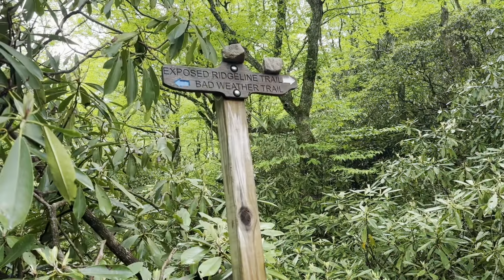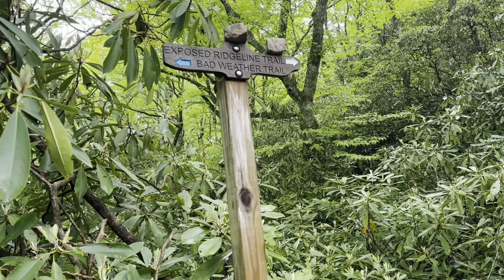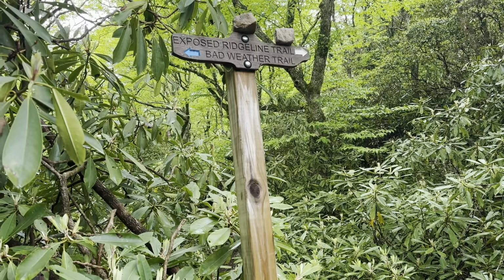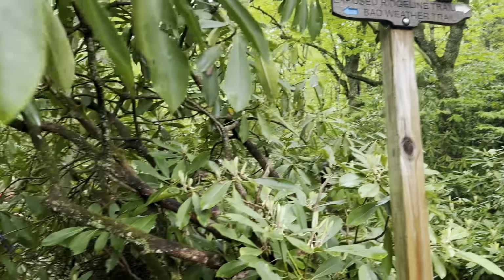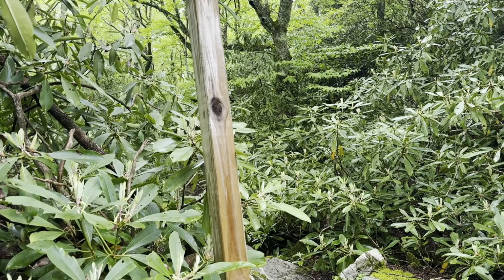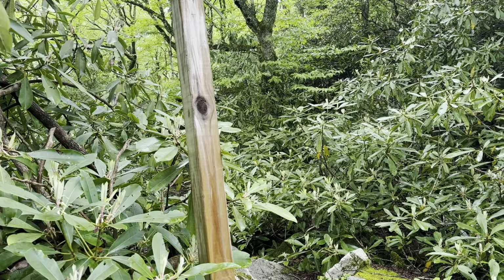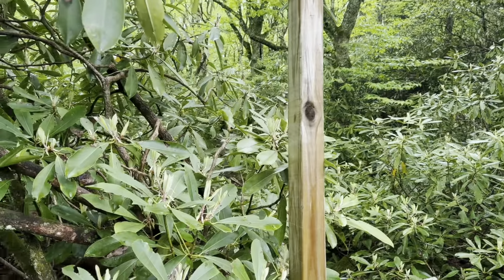Okay, so we came to this place where to the right is the exposed ridgeline trail, and to the left is a bad weather trail. It's a blue blaze. So Bluebird and I are going to take the bad weather trail. Brent and John just took off on the other one, so we're going to meet where they intersect. So we'll see.